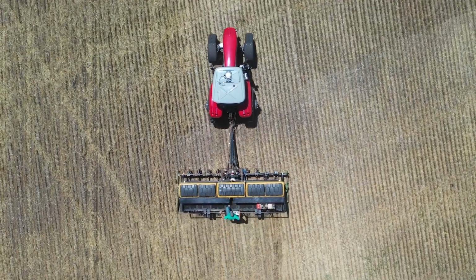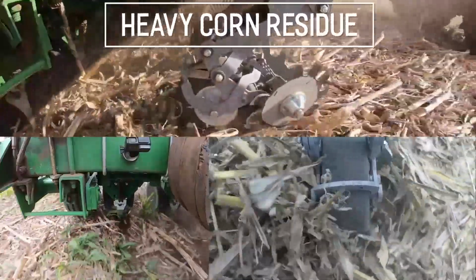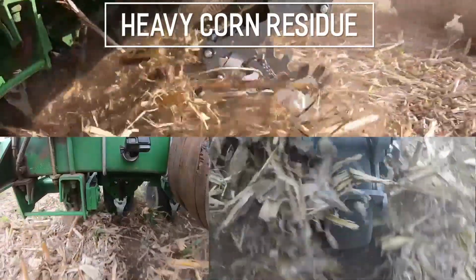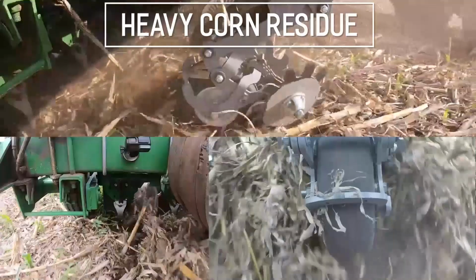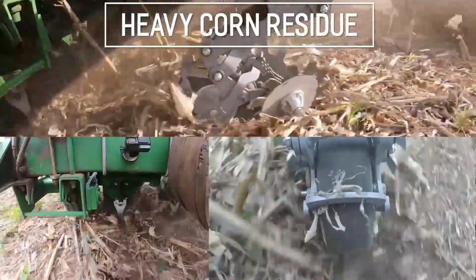Fasten your seatbelts as we ride along with Reveal in action here in Argentina. First up, heavy corn residue. That corn cover is intense. It's covering almost the entire surface, and yet we want to blaze a trail. We want to keep that tire engaged, keep those teeth spinning, and we don't want to drag that residue.